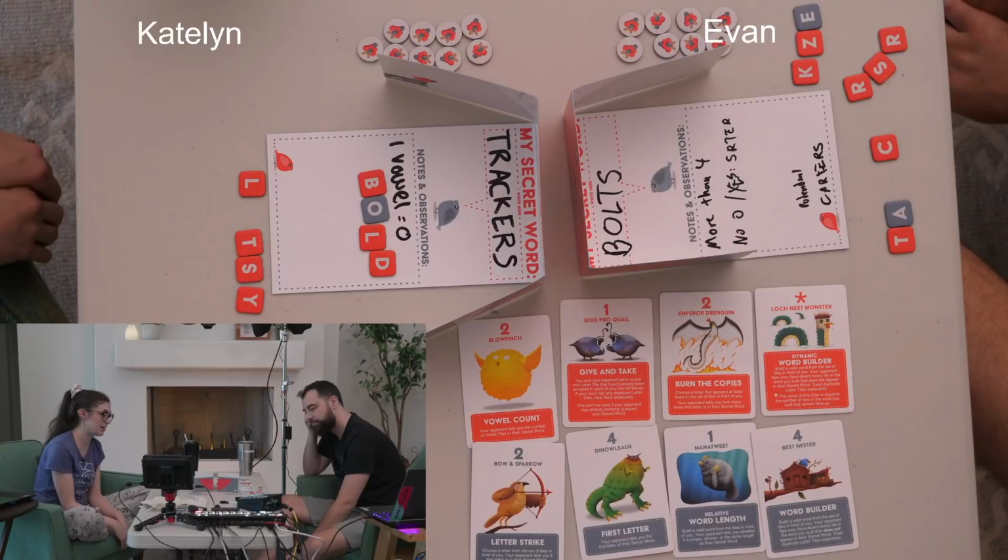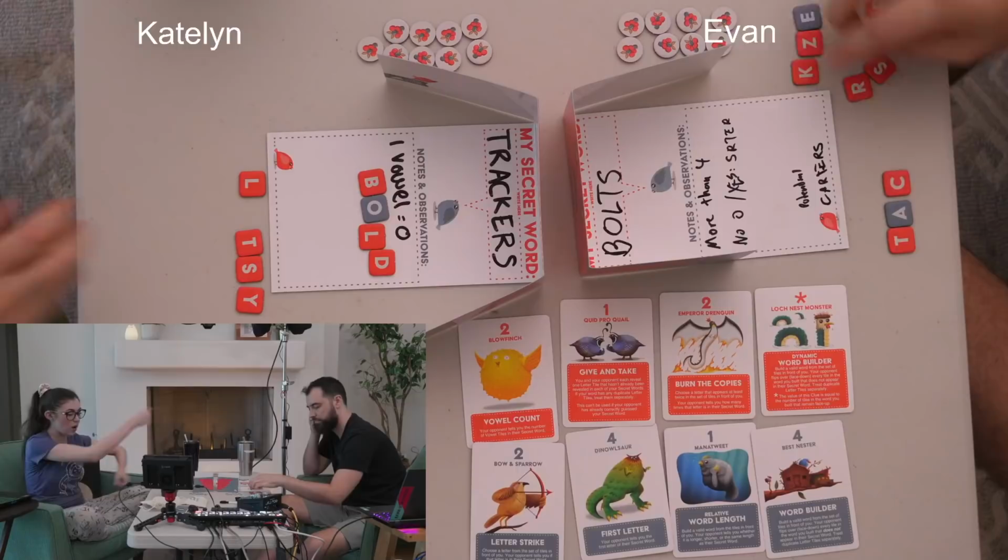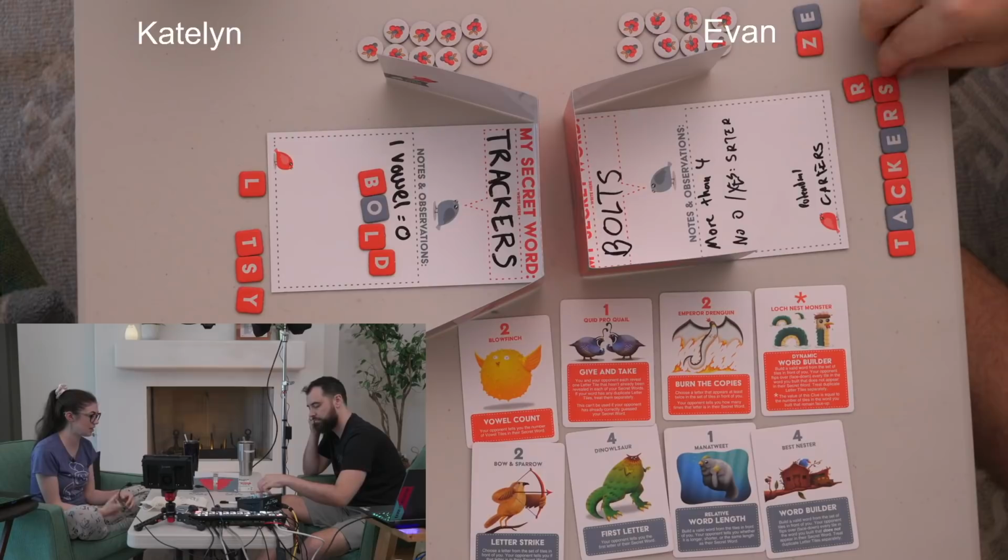So basically, we each get a set of letters. I make a word from those letters. You can see mine right here. Evan makes a word from his letters. You can see that right here. We swap. I give him all mine. He gives me all his. And we're trying to guess what each other's word is based on the letters. And then every turn, we can either guess or we can do one of these clues.